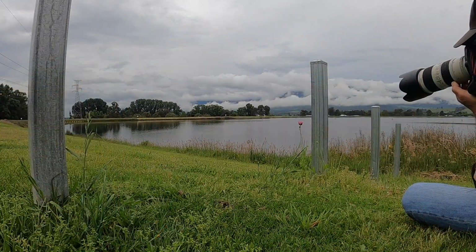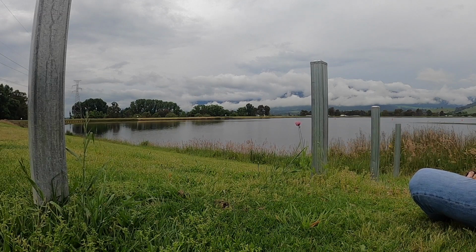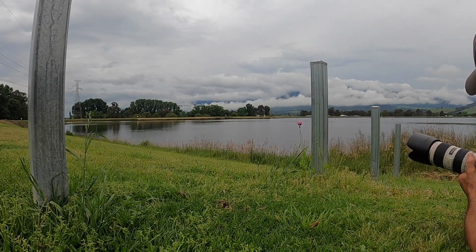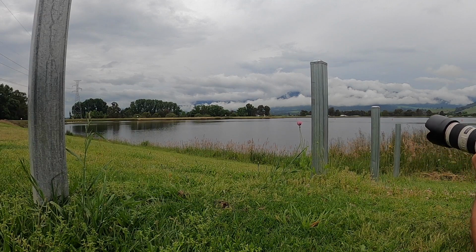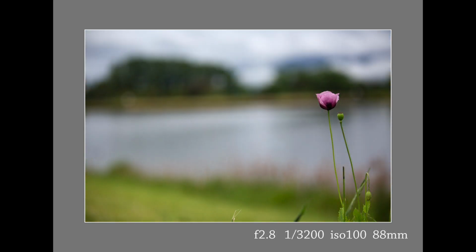Now we've got this beautiful little poppy here that I might use to demonstrate the effects that different apertures have on images. I'll tell you what we'll do. With the first one I'll shoot at f20, which means the aperture's shut right down, so the hole's very small, and that will give a lot more depth of field, so you get a lot more in focus in the image. The second one I'll shoot at f2.8. That's wide open, so it's letting a lot of light in, but also drops the depth of field right down, so you're getting a much shallower depth of field.